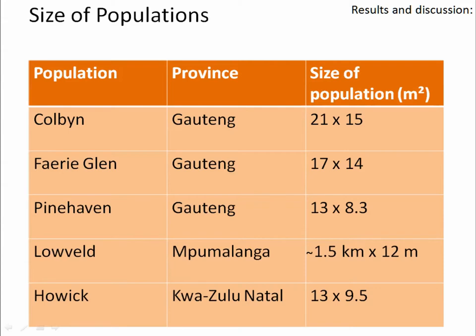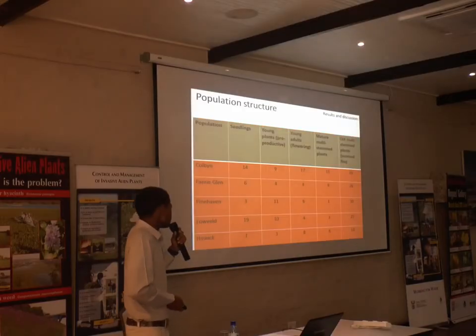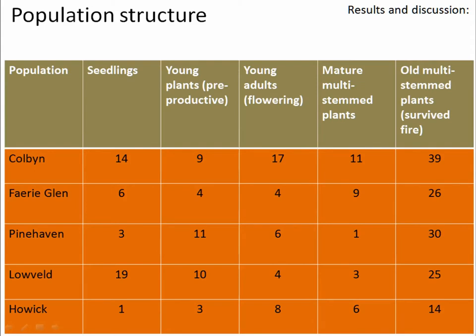The Kolbein and the local populations, Kolbein in Pretoria, local, Mpumalanga seems to be one of the biggest populations between these five. But Crotalaria agatiflora is relatively small populations, ranging from two plants to about 40 plants. Population structure for the number of individuals that we counted, we divided them into seedlings, pre-productive young plants, young flowering plants, mature multi-stem plants, old multi-stem plants, and plants that survive fire. There was variation, but there was also evidence of pre-recruitment, and after fire, we see seedlings and then resprout again.